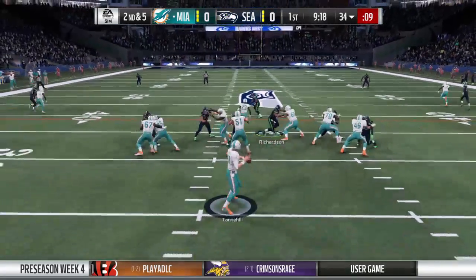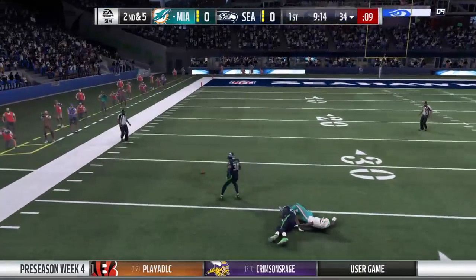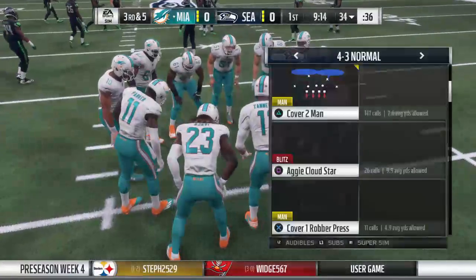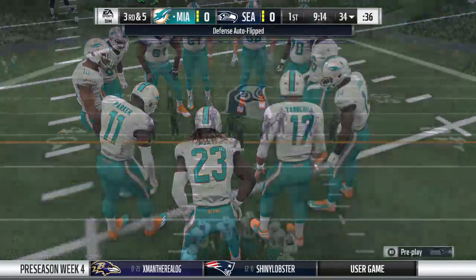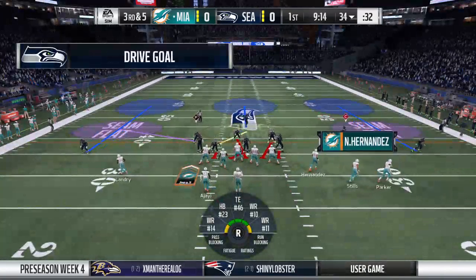Play fake to Ajayi. It's Tannehill. He's going to air one out. And they went for a big play through the air on second down. Couldn't connect. Now it's third. Third play here, this opening drive, as they're up against a 3rd and 5.